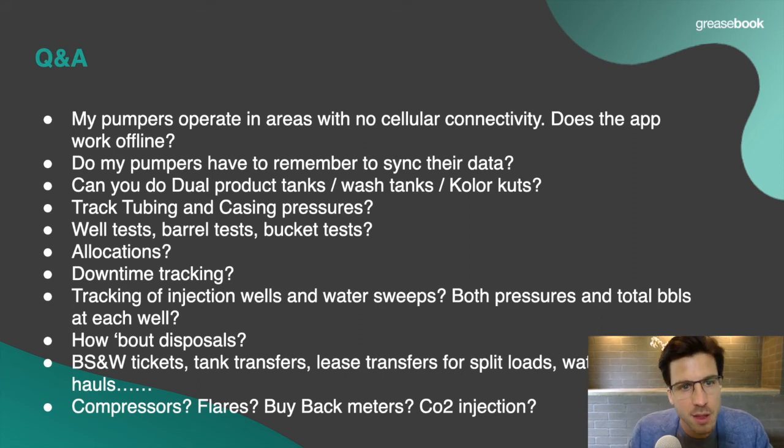That's the idea. Can the GreaseBook do dual product tanks, wash tanks, color cuts? Absolutely. There are important things between transferring, maybe pulling bottom or doing a sweep and pushing water to a different tank. Things like that, color cuts, selling a load out of a color cut tank. There's a lot of complexity when you get both oil and water in those tanks, and GreaseBook handles it flawlessly.